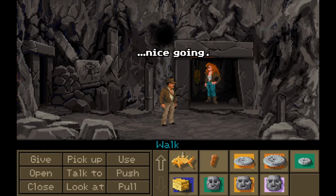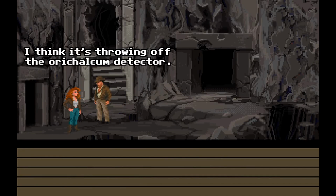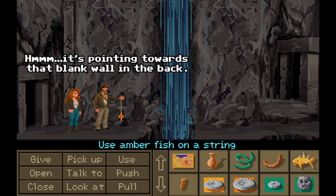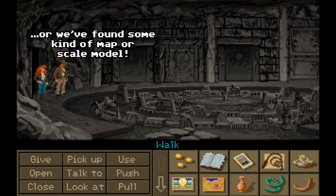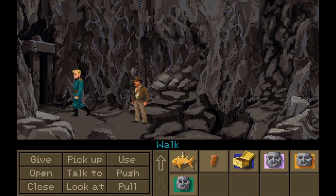Anyway, there is one thing I would like to check out before we leave this scene behind, and it's the room that you come to after completing this hellish nightmare of a puzzle. The so-called map room, where Indy makes a Wookiee sound, and then finds himself in a room with a scale model of Atlantis at the center. Either Atlantis is a lot smaller than we thought, or we've found some kind of map or scale model. Okay, it's not that impressive, I just wanted to hear the Wookiee sound again. It's weird, that all seemed far more impressive when I was 8.